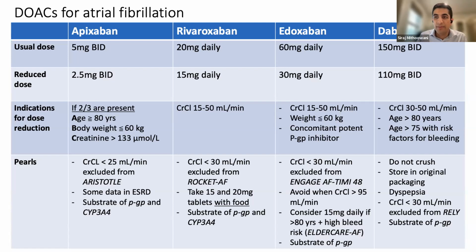And again, this drug in particular should be avoided in patients who have a creatinine clearance less than 30 milliliters per minute. You'll see the lower limit for the other drugs here, at least per the monograph in Canada, is 15 milliliters per minute based on some observational data supporting safety in that 15 to 30 milliliter per minute window.